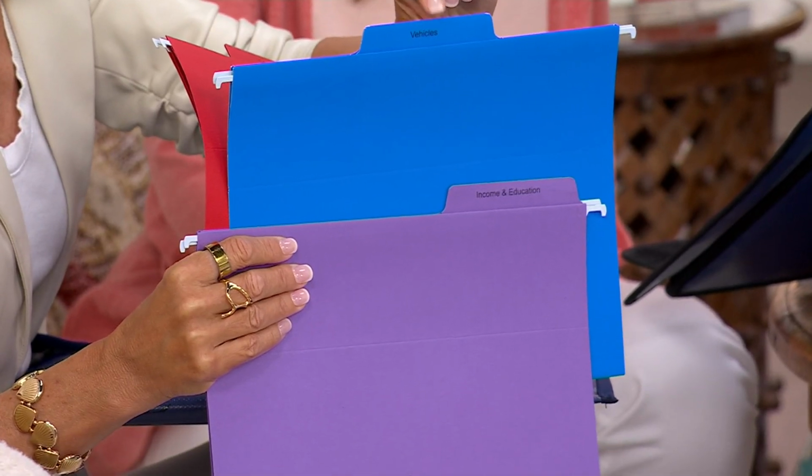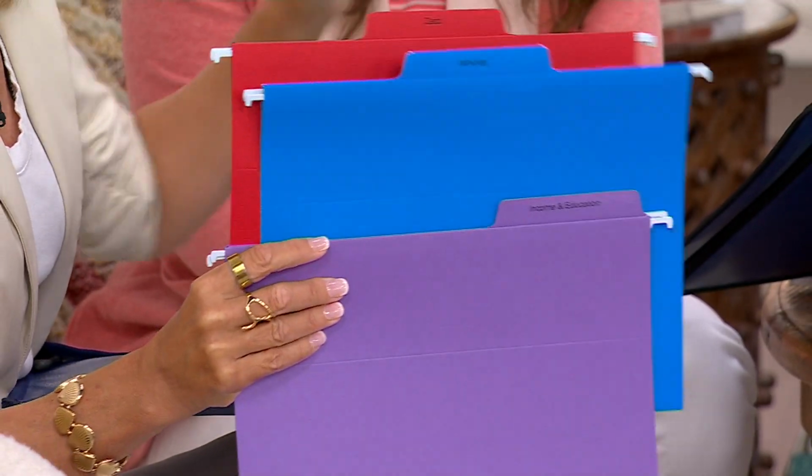So maybe that is your educational information or your investments for your children. Maybe vehicle, I'll tell you, for someone. There's your car title. When we lost one in my family, it was 2 years of tears.